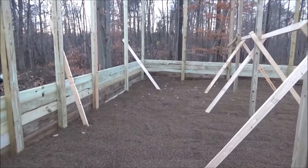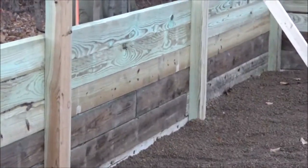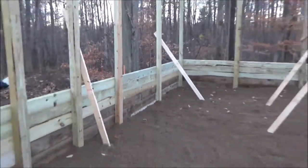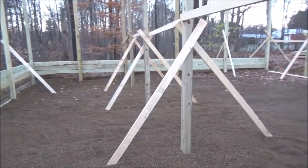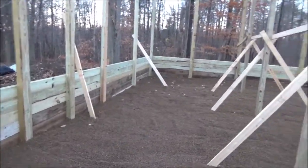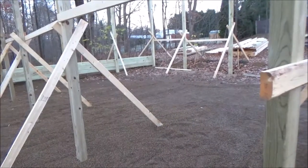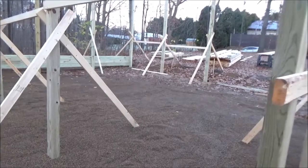I don't know if you can see it very well. Let's zoom in a little bit. You can see the two dark boards on the bottom and then the three light ones on the top. Hopefully, we're going to be able to fill all around where you see that dark line. And that should get us even and square with the front of the building up here, where actually it's the side. So, just a quick update.